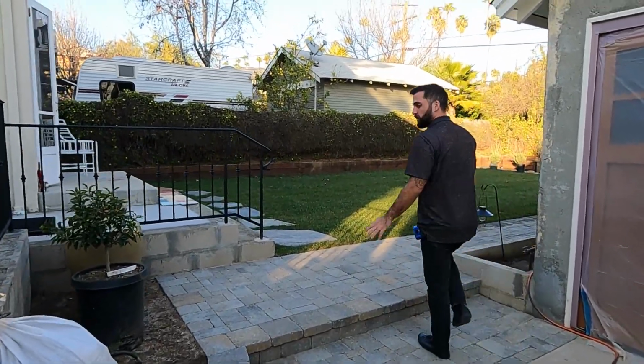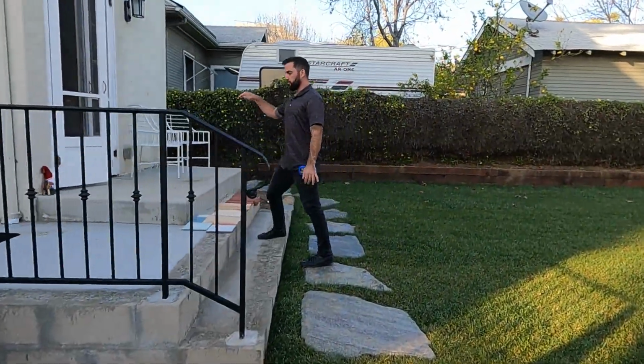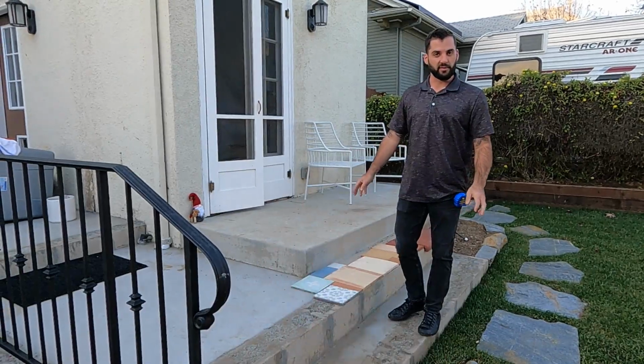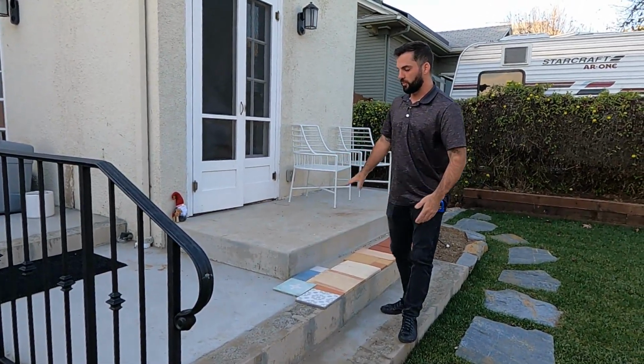And so the only piece of concrete in this whole area that was actually here before was this one. We actually left it intact because it was a rather new piece of concrete. This is a really old house, 1920s or something. But this was a newer piece of concrete. I'm like, we don't need to really disturb that.